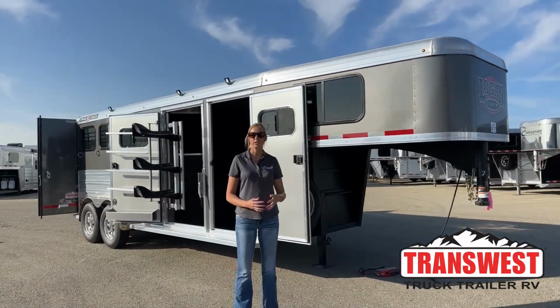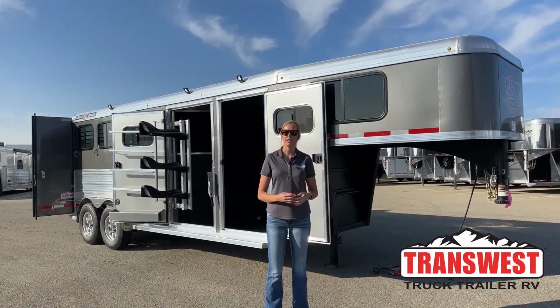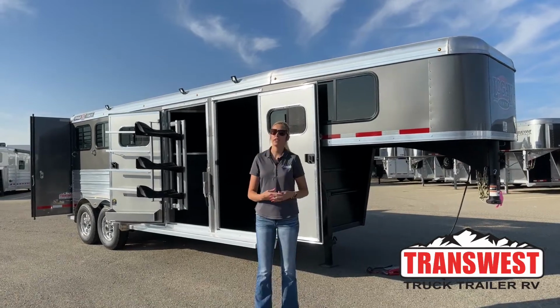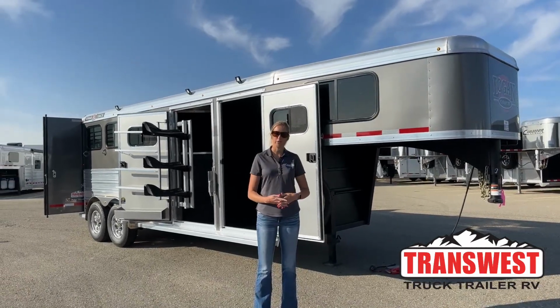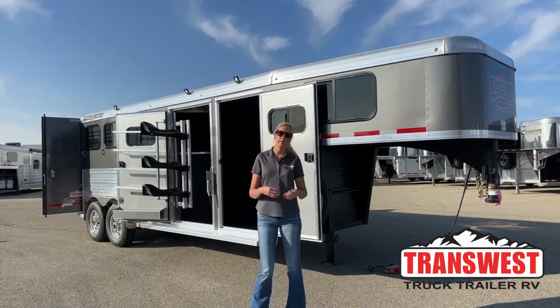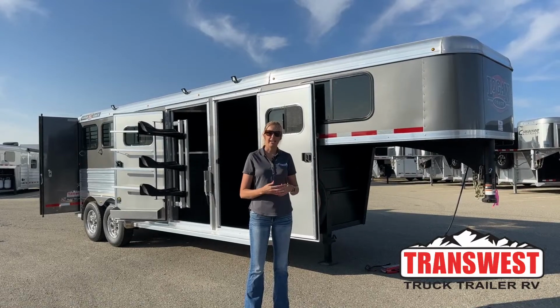I'm here at Transwest Truck Trailer RV in Frederick, Colorado. That's just about 30 minutes north of Denver, right here on I-25. This morning, I'm going to be taking you through another brand new 2024 Logan Coach Bullseye. This one is a 3-horse gooseneck with a front dressing room and then a mid-tack, closet tack kind of setup.